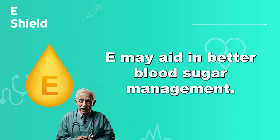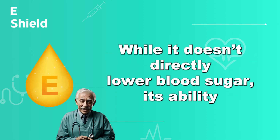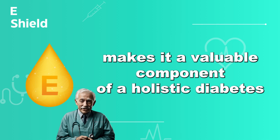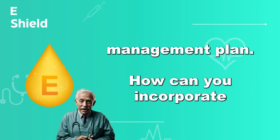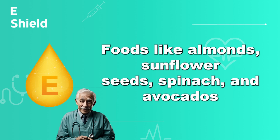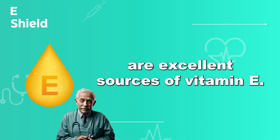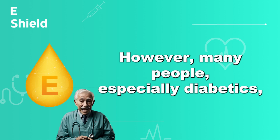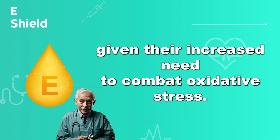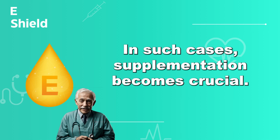Moreover, vitamin E may aid in better blood sugar management. While it doesn't directly lower blood sugar, its ability to reduce inflammation and improve insulin sensitivity makes it a valuable component of a holistic diabetes management plan. How can you incorporate vitamin E into your daily life? Start with your diet. Foods like almonds, sunflower seeds, spinach, and avocados are excellent sources of vitamin E. However, many people, especially diabetics, may not get enough vitamin E from food alone, given their increased need to combat oxidative stress. In such cases, supplementation becomes crucial.